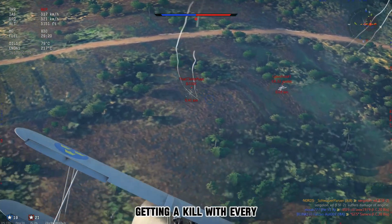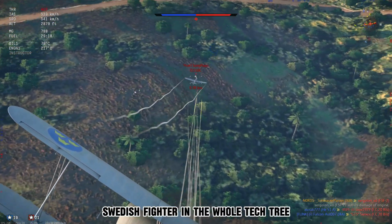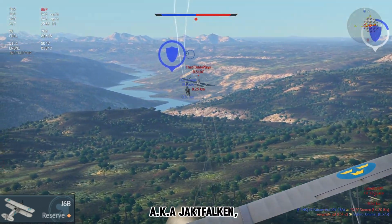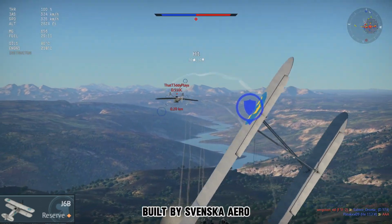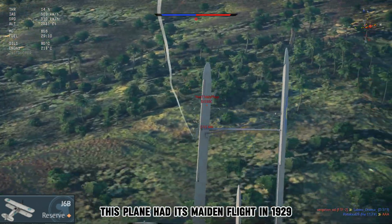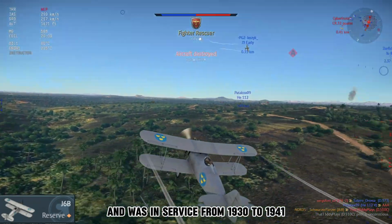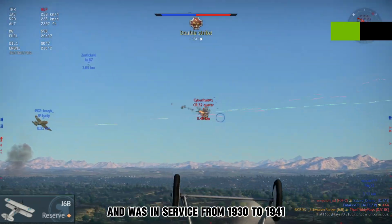Getting a kill with every Swedish fighter in the whole tech tree. So the first plane's the J6, aka Jaktfalken, or Fighter Falcon, built by Svenska Aero. This plane had its maiden flight in 1929 and was in service from 1930 to 1941.